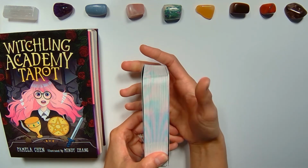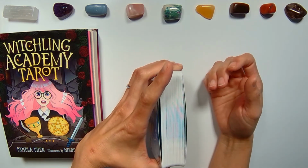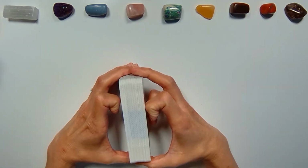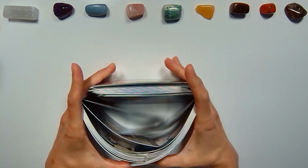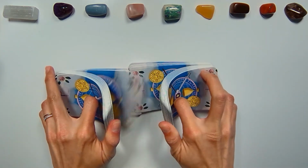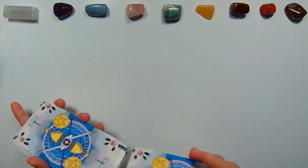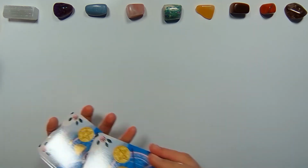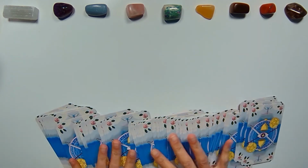So you can see it is the entire deck, pretty thick. I can kind of hold it in one hand, and I'll go ahead and do some shuffling. That feels really nice, and I am really excited to get into this guidebook and learn about this storyline. So it shuffles very well. It's really glossy and reflective. It doesn't seem to stick.